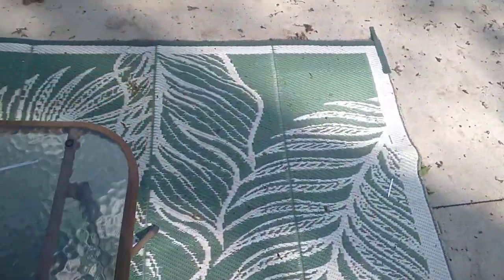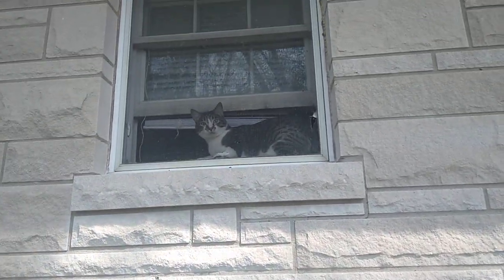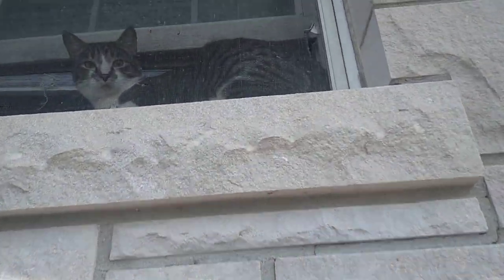Kitty cat. Where? Kitty cat. Where? In the window. Oh, wait, I'm going to do something. All right, come on. Hold on, let me just do something. Guess I don't want to see the eggs. I want to see the eggs.